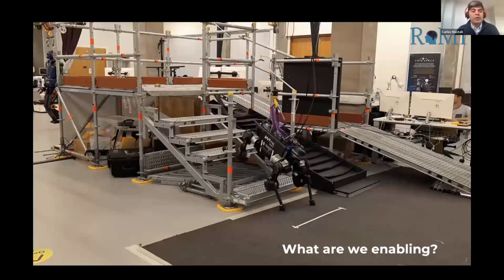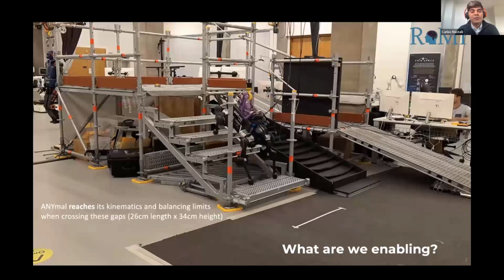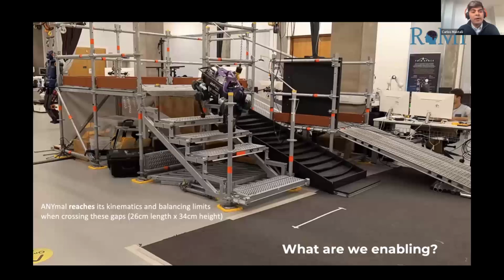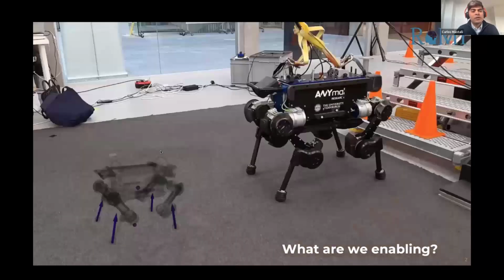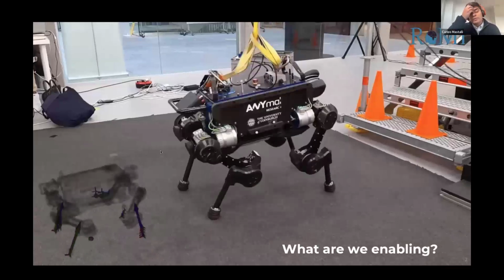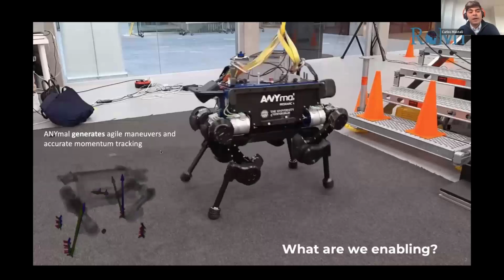Because we can consider the full dynamics when we run an MPC, and also the limits of the robot and the full kinematics, ANYmal is now able to traverse this kind of terrain where we reach kinematic limits, and it's hard to balance because we need to move the body in different ways to increase balance. And also we can generate multiple jumps. This might look kind of easy, but here we're not changing the timings, and that requires an accurate tracking of angular momentum. And that is where feedback MPC plays a role.